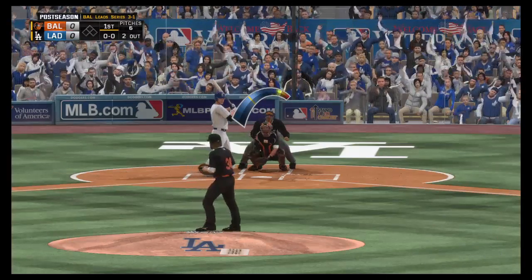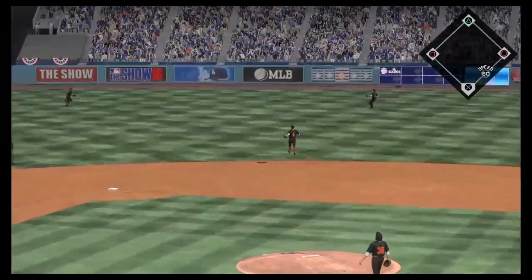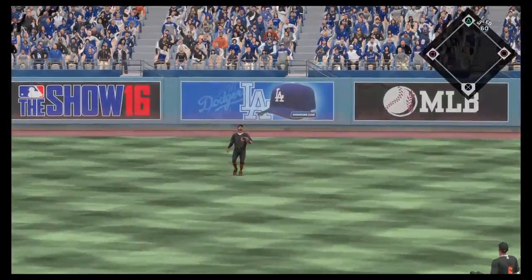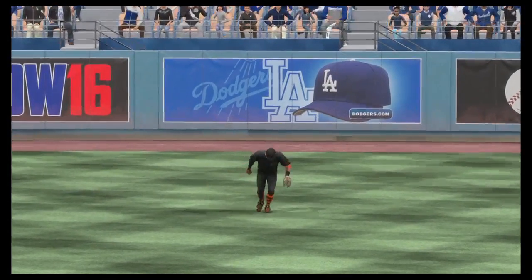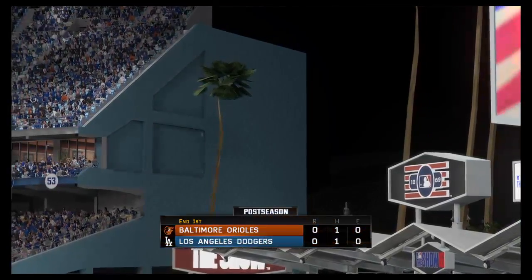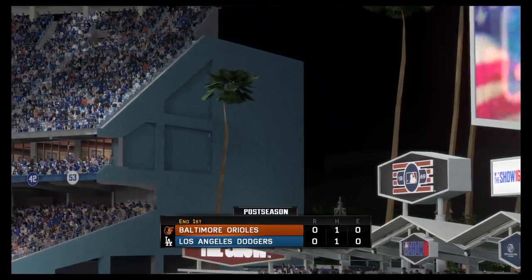Here's the first pitch to him. Pulled toward right center field. Jones is under it. Makes the catch, and that'll retire the side. Dodgers go down quietly. After 1, no score.